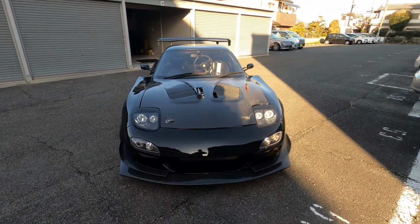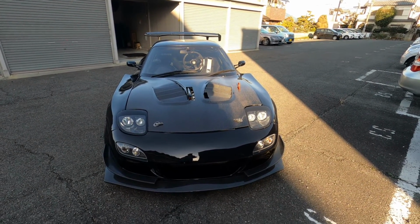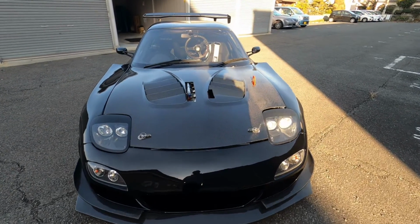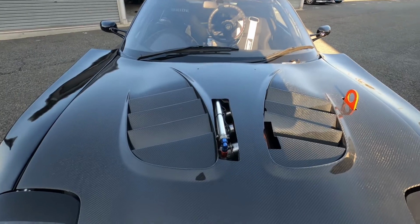Alright, next up we've got Jesse's FD, and we're going to be starting from the front again and working our way around the car. Open up the bonnet.